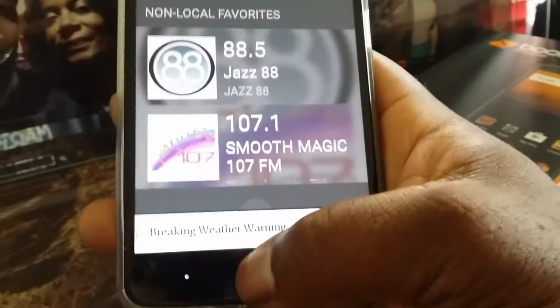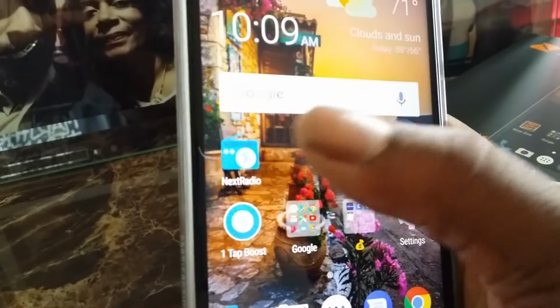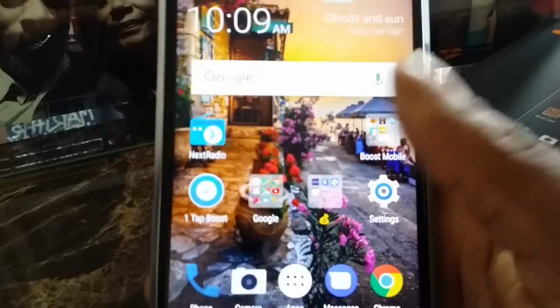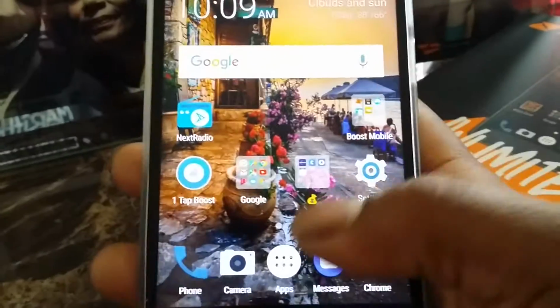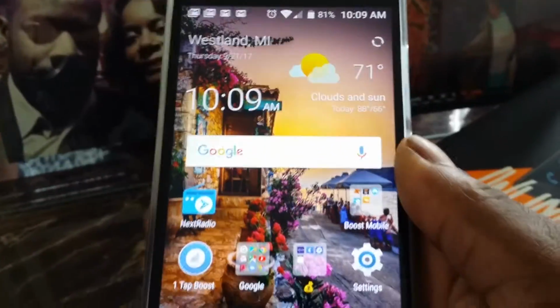I've had this app before in other Boost Mobile phones, but it wasn't as good as it is now. I'll put it to you that way. You can also, with certain apps, do a fingerprint scanner. So my Chase bank account, my Coinbase, my credit union app, all of those can be done with fingerprint. You can unlock it instead of typing in username and password, logging in.